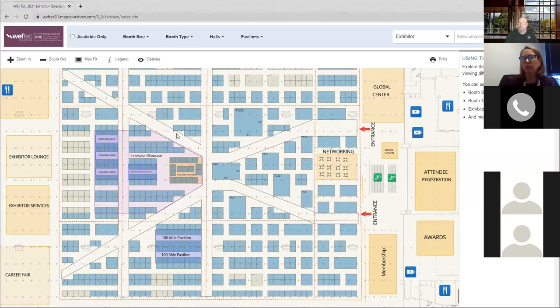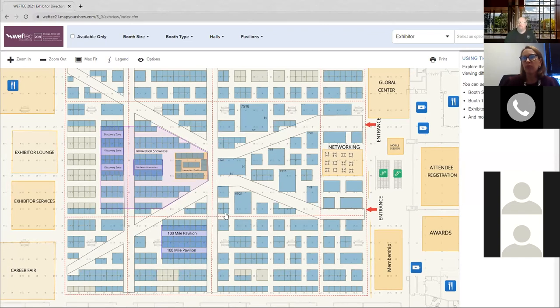And as Kate was saying, there are 2 pavilion areas on this hall. We have the 100-mile pavilion and then the innovation neighborhood, which includes the innovation pavilion, the overall innovation showcase, the discovery zone, and the new distributed infrastructure area. And then further in the back, we have the career fair, exhibitor services, exhibitor lounge, all important concessions so that you can eat.